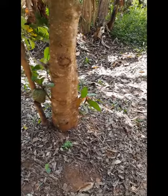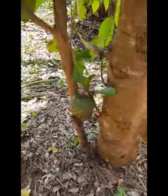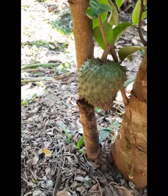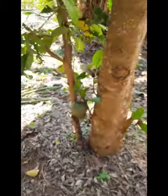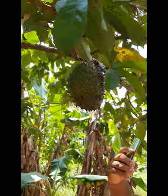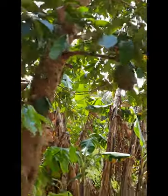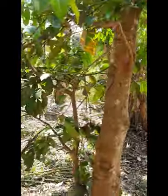What? Sitafal. Yeah, sitafal. Custard apple. Apple? Yeah, some people call it custard apple, or soursop. Sitafal. Yeah, we eat it like a fruit, very good.